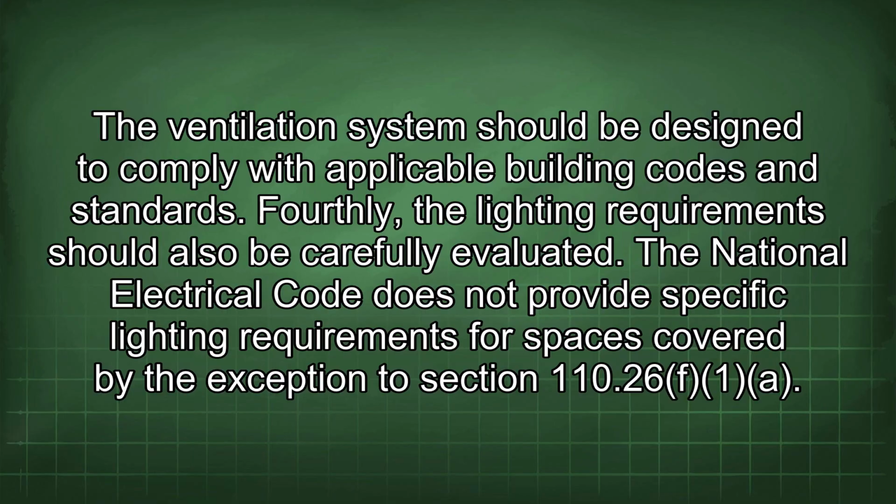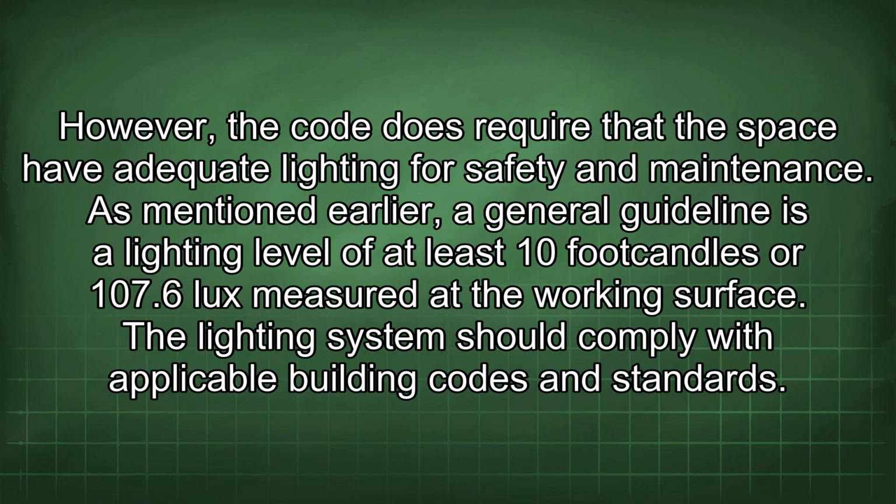Fourthly, the lighting requirement should also be carefully evaluated. The National Electrical Code does not provide specific lighting requirements for spaces covered by the exception to Section 110.26(F)(1)(a). However, the code does require that the space have adequate lighting for safety and maintenance. As mentioned earlier, a general guideline is a lighting level of at least 10 foot candles or 107.6 lux measured at the working surface. The lighting system should comply with applicable building codes and standards.